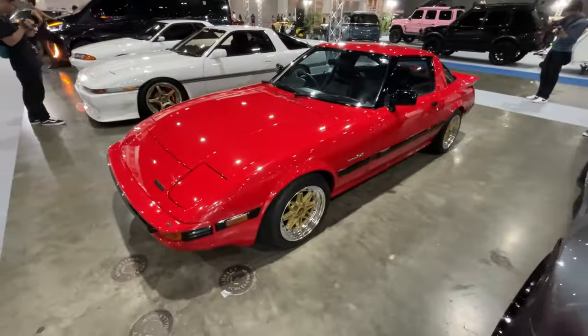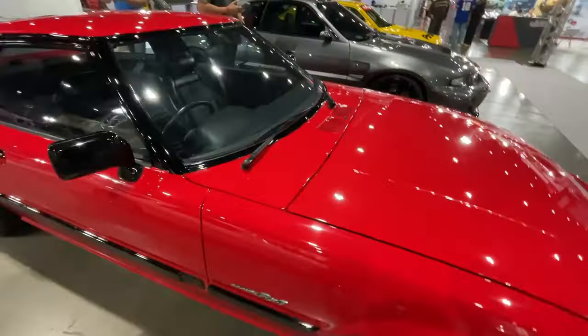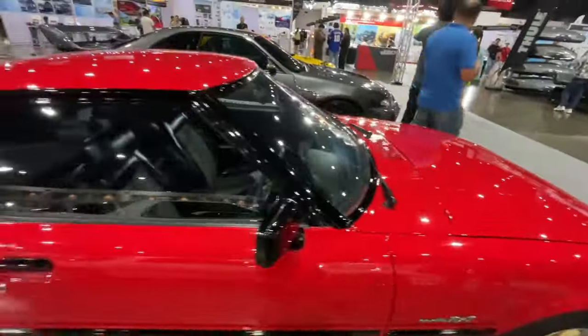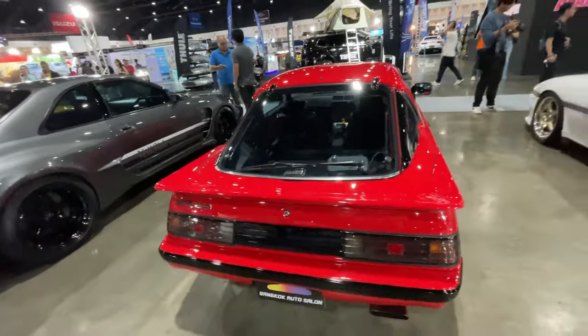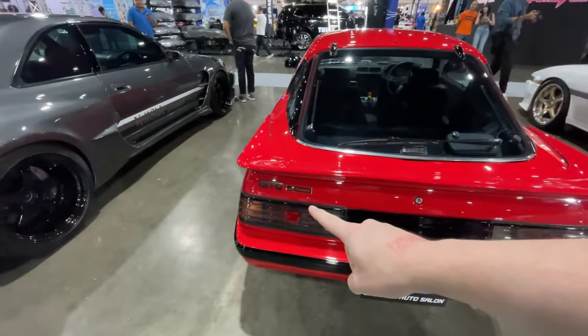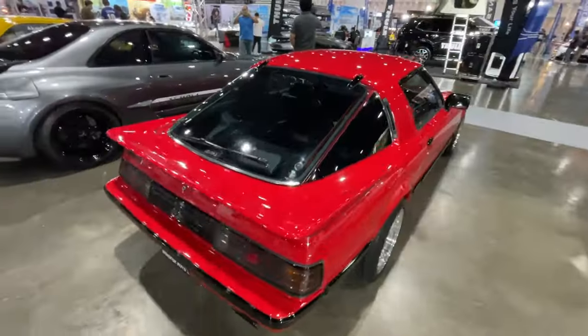Next to the R33, we got this awesome RX-7, first generation. It says Savannah RX-7 on it. It's got some nice wheels. I like these spoilers that they had for these cars. I used to have one of these, but it was a white one, and it did not have a turbo on it. It was not a GTU. I just had a base model, but they're really fun.